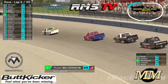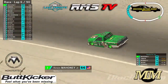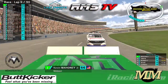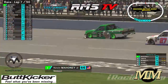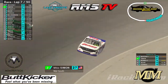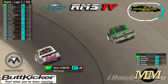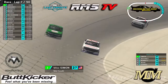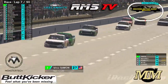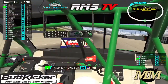Mahoney got a good jump, but now they're starting to catch up with him, particularly Mike Simon. Simon taking a look down on the inside as they start lap 7, going into turn 1 there. He's going for that lead right now, and he wants it. I think he's going to get it. Coming off turn 2 down the backstretch, give it to Mike Simon. Mahoney is right there, sticking right with him.